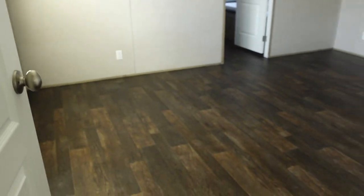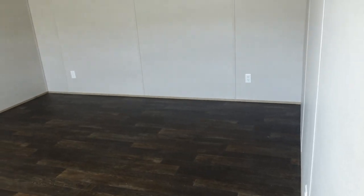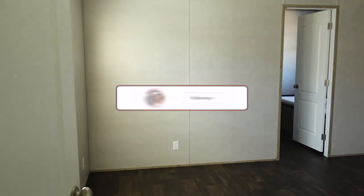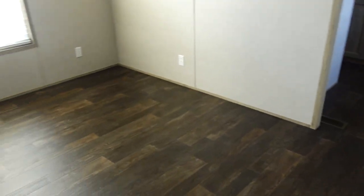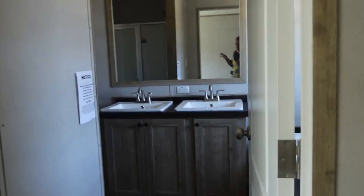All right, nice size master bedroom. Love it. So this is your master. Two large windows in the master. Really pretty. All right, and then you got your master bath in here.